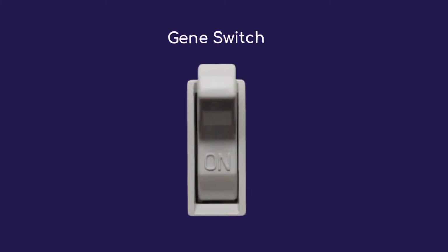What's cool about CRISPR is that there are a few different ways that it can affect the gene. Once the DNA has been cut, the cell will try to repair itself through a process called non-homologous end joining. This process leads to the equivalent of turning the gene off.